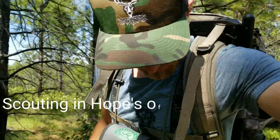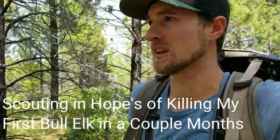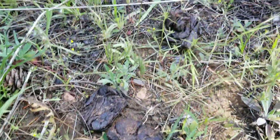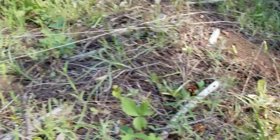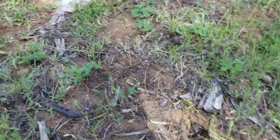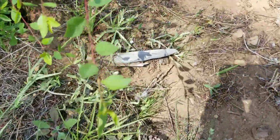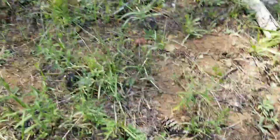Out here trying to make my time in the woods count. Okay guys, this is what we're looking for right here. Lots of elk sign, big old track prints here. So I like seeing this. I know there's elk in the area. Now I gotta find where they go to when pressure comes, so I have a full, complete plan.